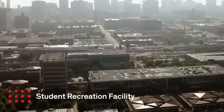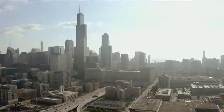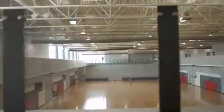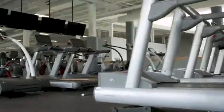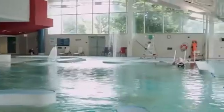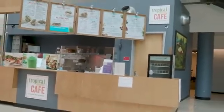If we head east across Halsted Street, we'll see the Student Recreation Facility, or SRF, which is one of the several places to work out on campus. By the way, you can always tell which way is east by looking for the Willis Tower. SRF is a 3-story building, home to UIC's intramural and club sports teams like volleyball and boxing, and offers group fitness classes, instructional programs, and has an entire floor dedicated to cardio and weightlifting. There's a rock climbing wall, swimming pool, sauna, and a hot tub too. One of my personal favorites is the tropical smoothie bar, so you can always enjoy a fresh fruit smoothie after a workout.